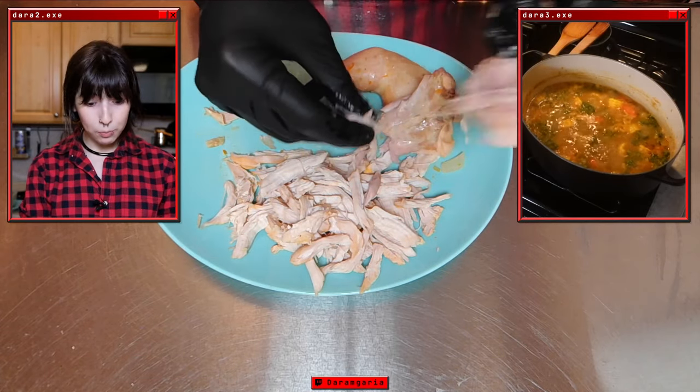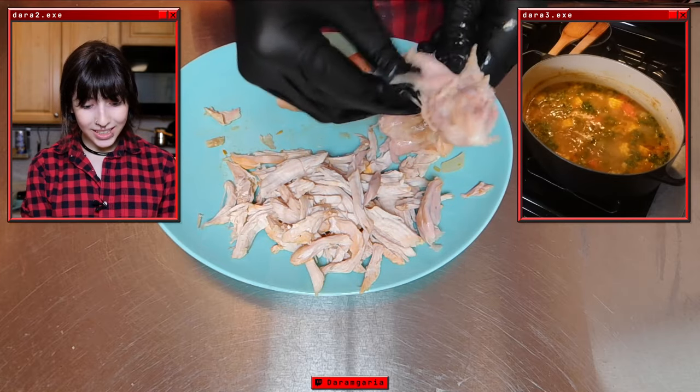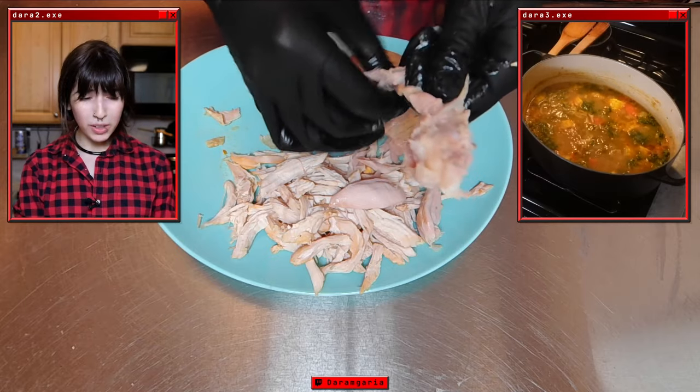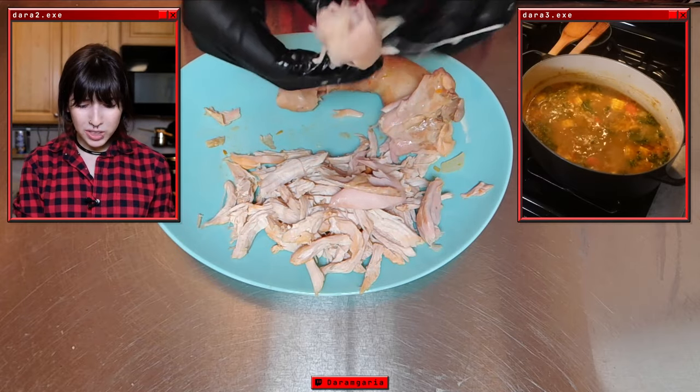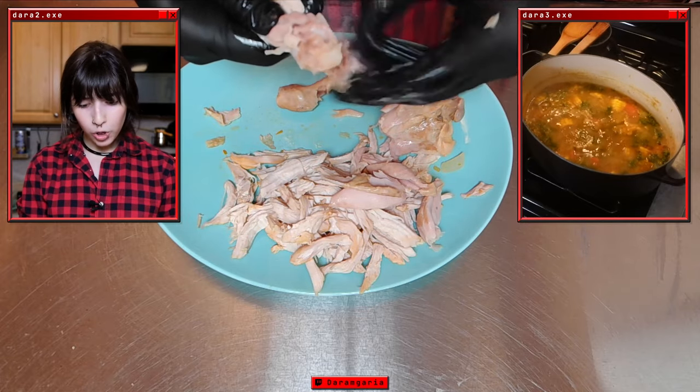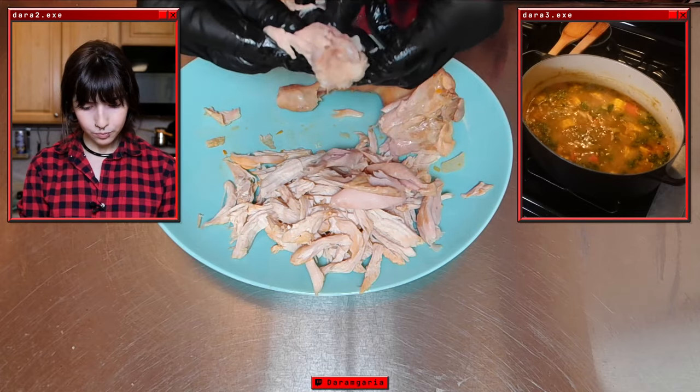And now, because of the fact that we properly and thoroughly cooked it, it's just easily falling off of the bone. And we're just going through it, and we're making sure that we're not getting any of the tendons. Guys, you know like those tendons in chicken drumsticks? Very unpleasant. Very unpleasant to eat. You do not want to end up with those in your final soup.